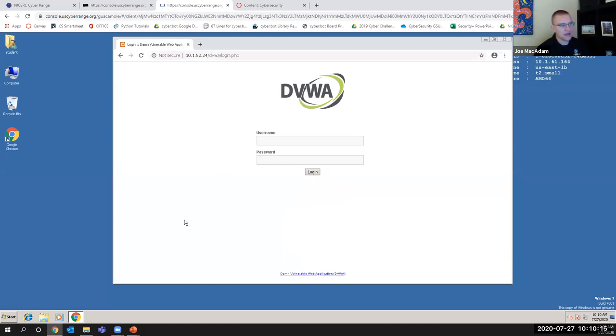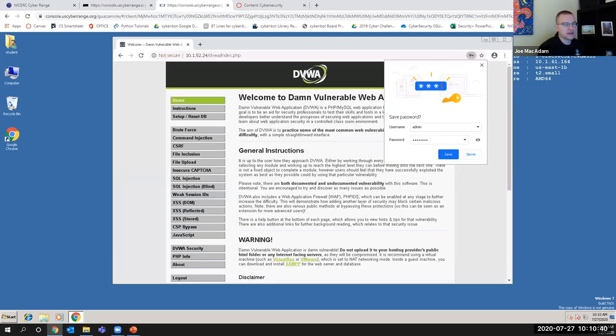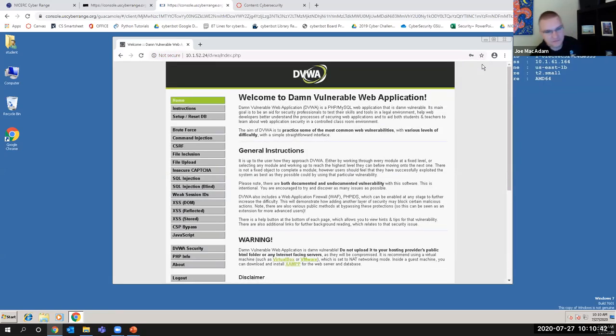Okay. Notice there is a login page, which makes sense. Normally when we come up to a web application, the first thing it does is ask us to log in so we can use it. Username and password. For those of you who have never dealt with DVWA before, the default username is admin, and the password is just password, all lowercase. Admin and the password, all lowercase, and we all should be able to log in right here.